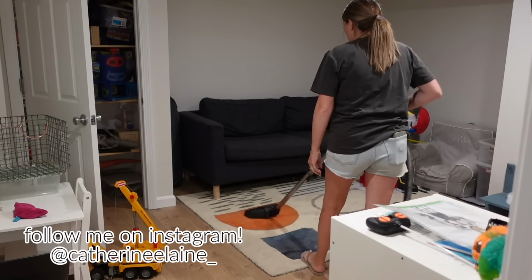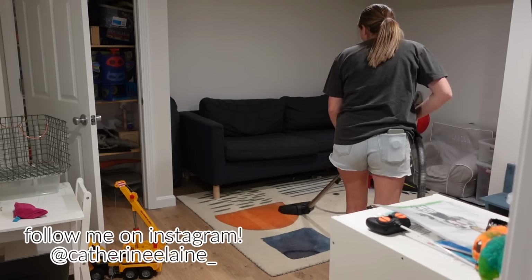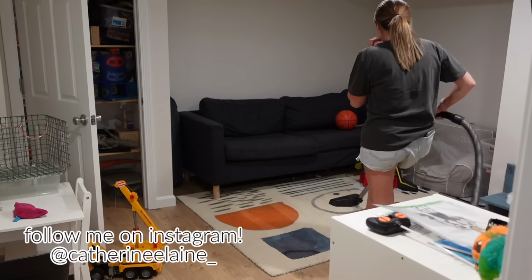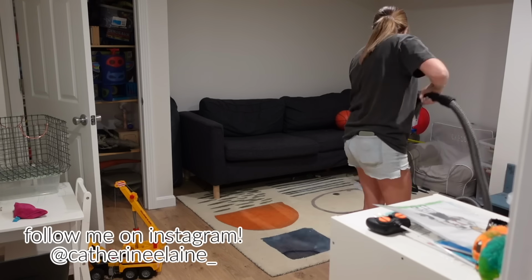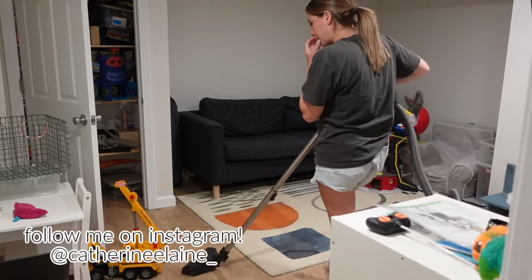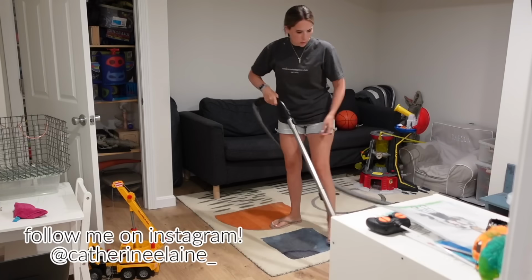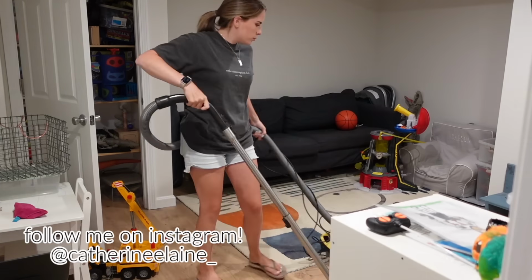I also grabbed my vacuum, which was really not working for some reason. I think it needs to be cleaned. So I just did the best I could to vacuum up some of the crumbs and the bugs. There's always so many bugs down in our basement. It's awful. And then after that, we will wipe down some surfaces and just continue tidying up so I can show you guys the official after, and it looks so much better.